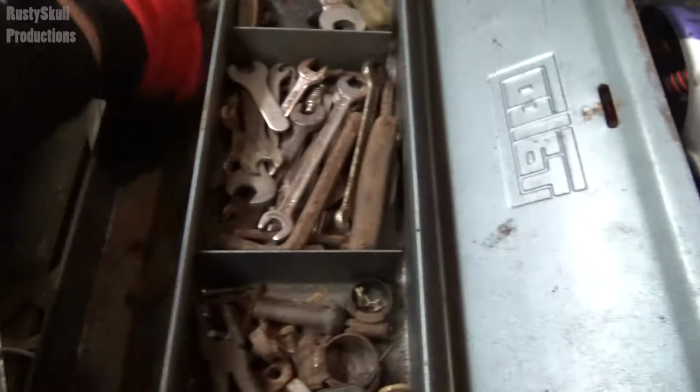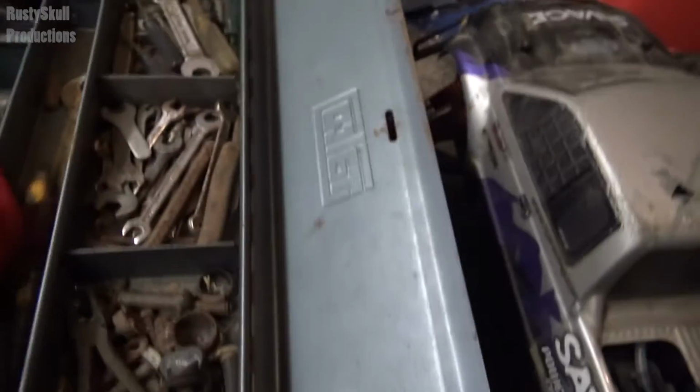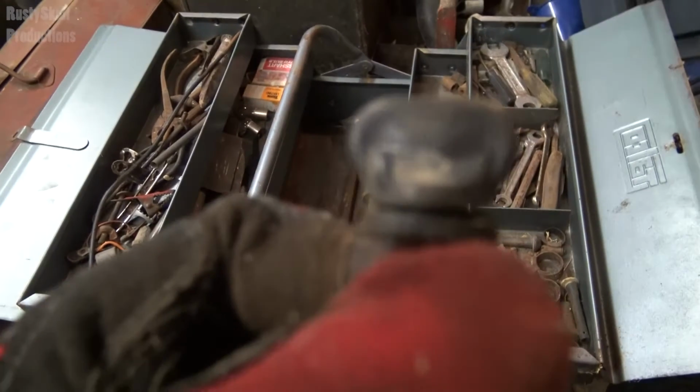Yeah, more spanners. I wanted a nice punch. That'd be nice. I'm going to have to sort through these. There may be a part 2 to this video where I literally sort through everything and organise it all. What have we got here? I thought that was an oil dipstick then, but I don't think it is.